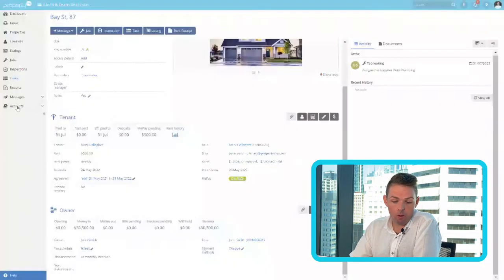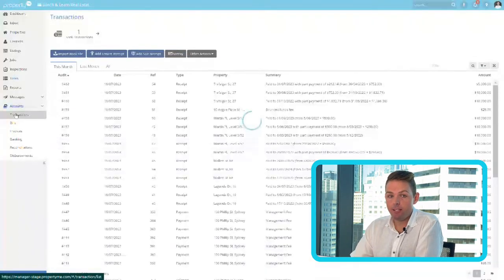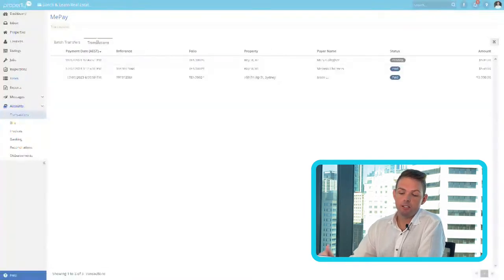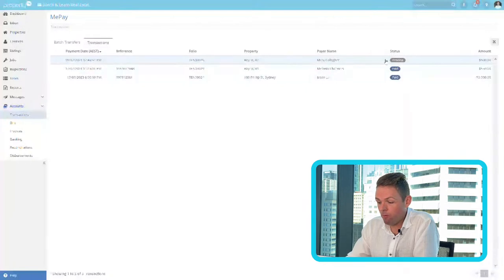One of the things that I also love about MePay is how easy the receipting part is. So over on my transaction screen, I'm gonna go to the MePay button. And from here, you can see a list of every single MePay transaction that belongs to your portfolio and what the status of that payment is. So the one at the very top of the list is Mary's payment that she just made for the $500, and it's sitting in there as pending.